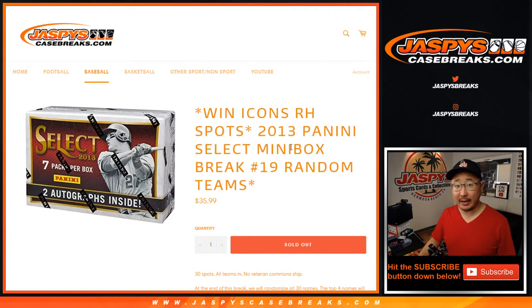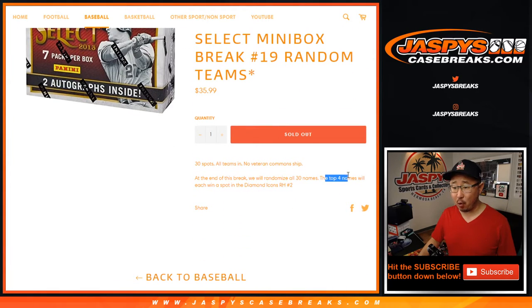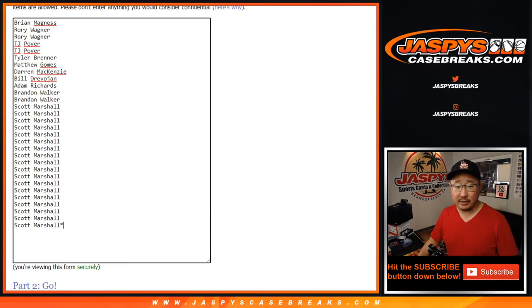It's a mini box break, half a box. Random team number 19, with the chance to win four Diamond Icon spots in break number, it says two right there, but it's actually for three. We actually did two yesterday. Big thanks to all of these folks right here, including Scott going big on that.